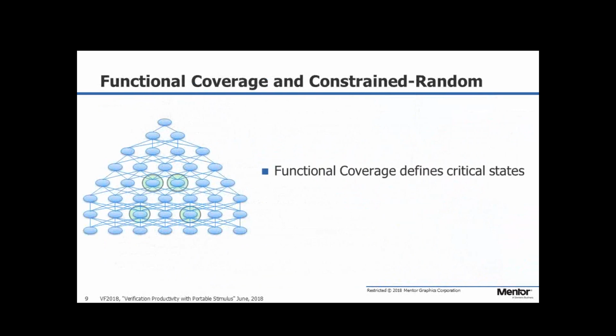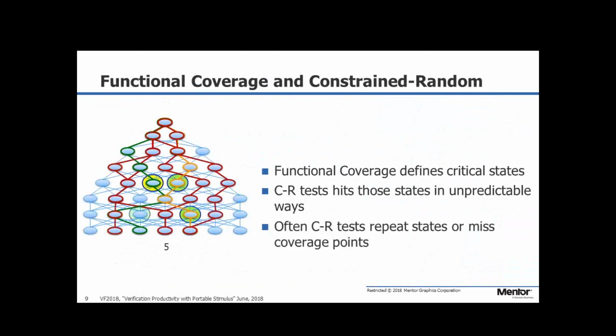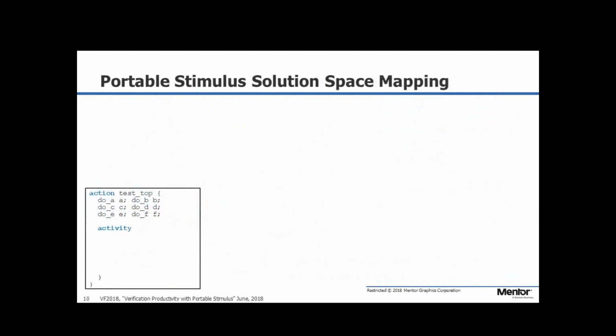Coverage. If we look at constrained random, one of the issues is we only know what coverage we get after we've run the simulation. And if we keep running simulations, we may or may not hit the coverage points that we're after. Generally what we then do is use verification management to extract the useful seeds and throw away all the other tests which we've run, which effectively have been useless cycles. Portable stimulus allows us to define these scenario flows, but this is very explicit.